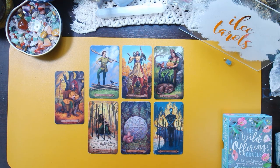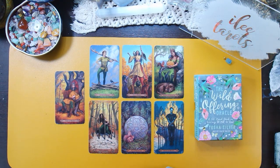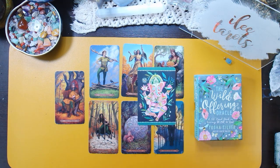So I'm going to be pulling from this deck here while offering an oracle card. I really love this deck. Okay, universe, what messages or what advice? We pull one message and one advice. Universe, what message do you have for pile number 5? Any extra additional message for pile number 5? So, additional message for you. Universe, what advice do you have for pile number 5?